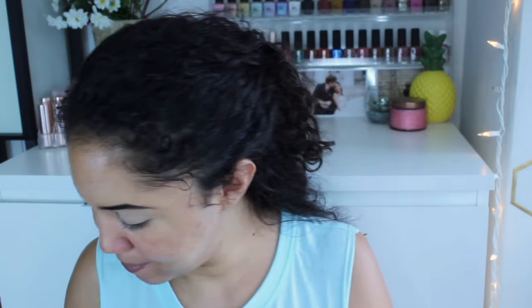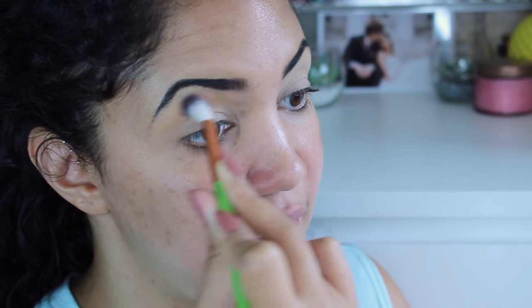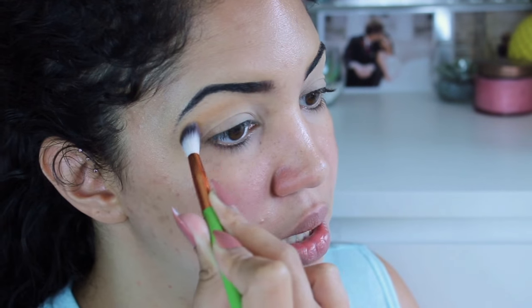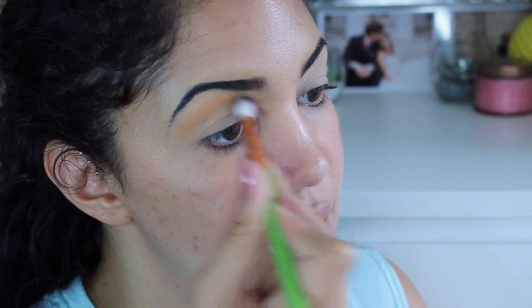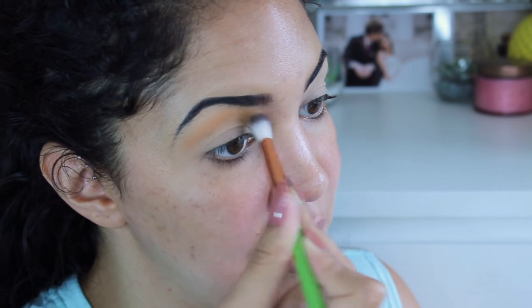Let's jump right in. Okay, I'm going to start with the shade Cocoa Taxi. I'm going to put that right here. I do already have my lids primed and set with the powder, as I usually do. Lately that's just seemed to be what works best for me when it comes to trying new palettes. I like to have my lids already powdered and ready to go. So I'm going to bring this color in a little bit here, which is sort of different for me, but I want to try something a little different.